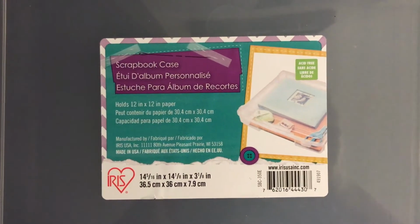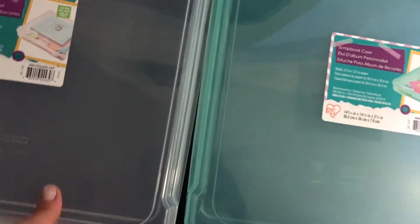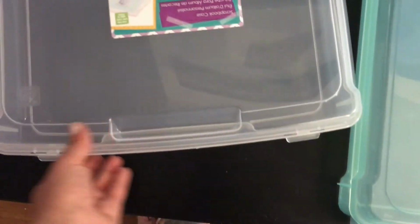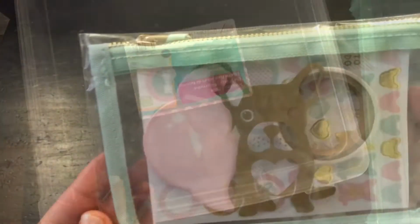The next thing I actually requested was these scrapbook cases, and they hold 12 by 12 inch paper. I don't have a huge collection of paper, but I figured 2 would be fine. They also, I think, came in pink, he told me. But I just wanted these 2 colors for now. And then maybe I'll pick up another one at a later time. I think he got this for $4 on sale.